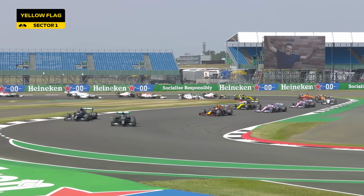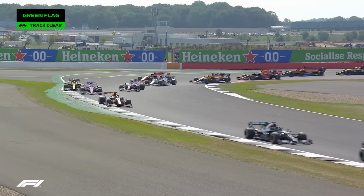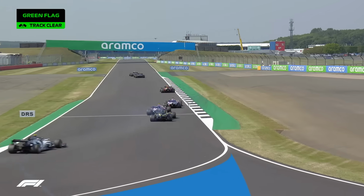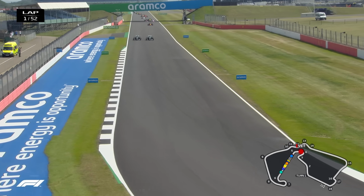But in now to the loop we go. Bottas on the inside of Hamilton. Verstappen, then comes Hülkenberg, and Ricciardo going wide. Lance Stroll gets past Daniel Ricciardo. Sebastian Vettel has had problems at the start. He was the car that we saw having all sorts of problems.